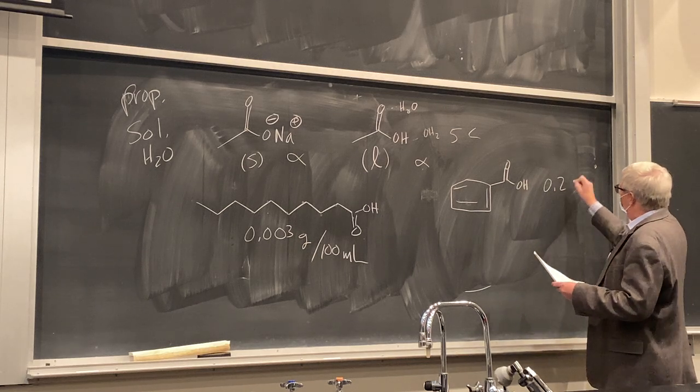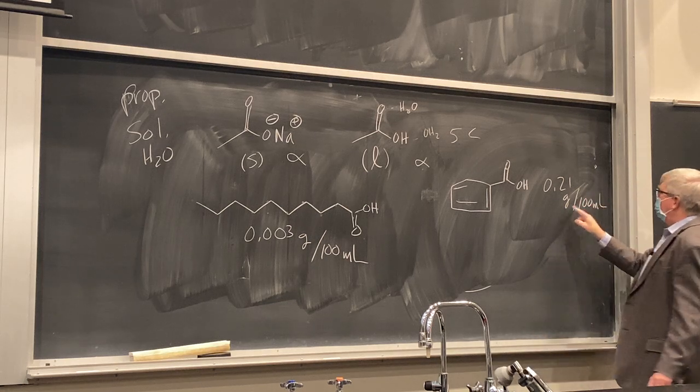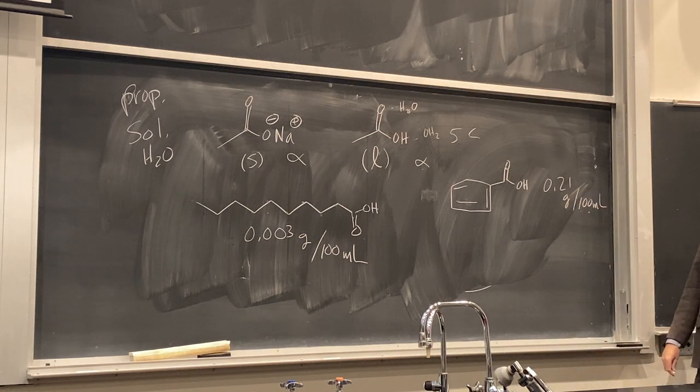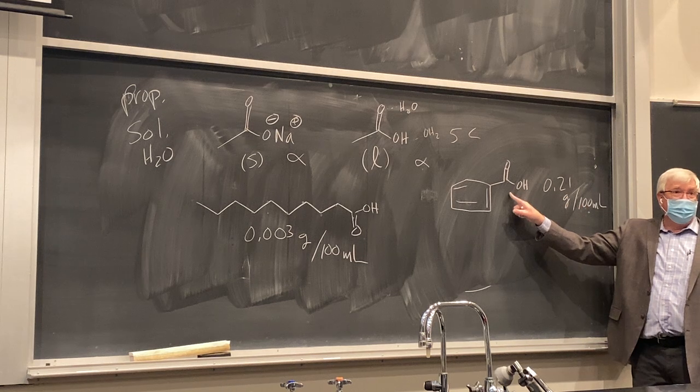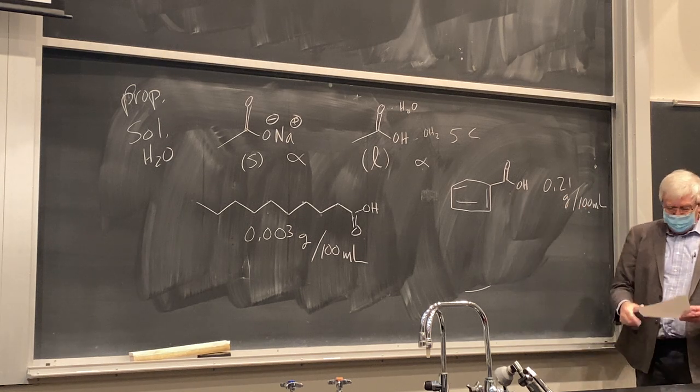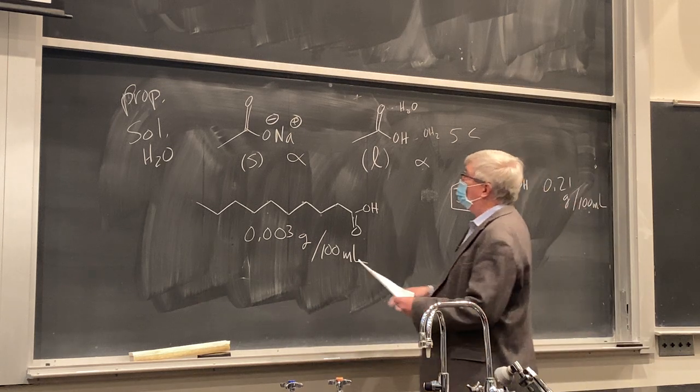This is 0.2 grams per 100 mils. And these units are kind of weird, I think, for solubility, grams per 100 mils. 100 mils is what, a tenth of a liter. So it's like half a cup of water. So it's not very much. And that's certainly not very much. If you exceed that concentration, this precipitates out, right? Doesn't stay in solution.